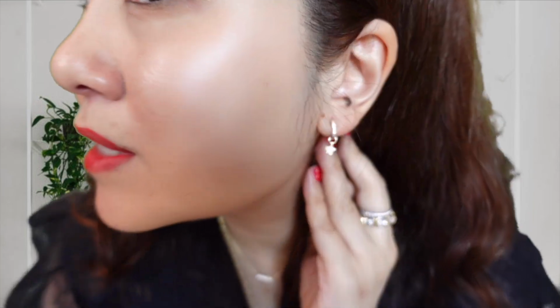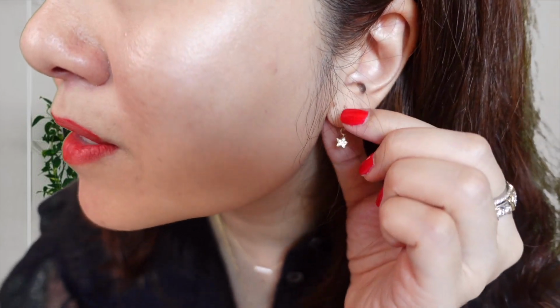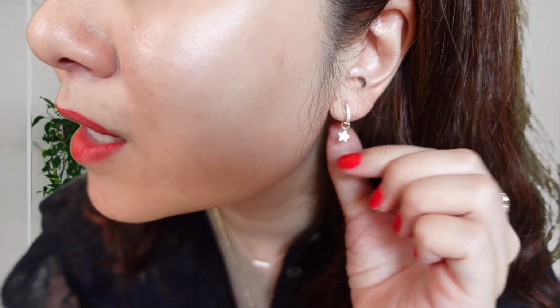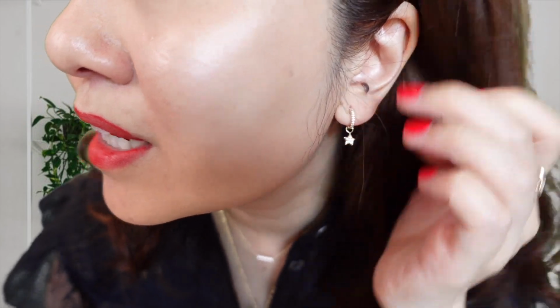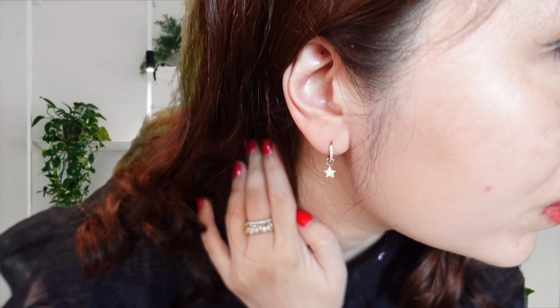Let me try these on. So here is what they look like on me, and here is a close-up. You can see that there are tiny sparkles along the edge here and on the stars just to give it a small shimmer of glitter. Aren't those cute? And this is what it looks like on the other side. They're so versatile, they feel weightless, and they're so easy to wear and match with everything in my wardrobe.